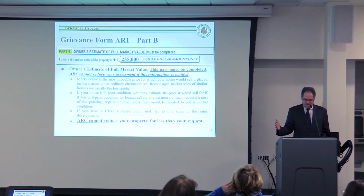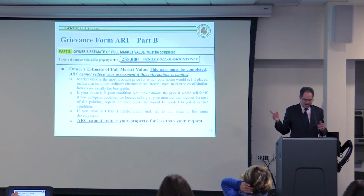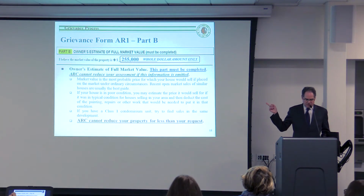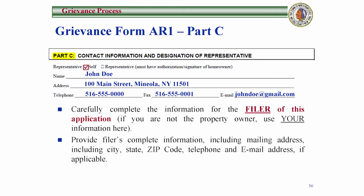But no matter what, you need to have a lower value. Because again, as I said, Assessment Review Commission will not reduce to a market value lower than what you put there. And remember, all they can actually do is reduce the property or leave it the same. So this section is mandatory. You can't file a grievance application without a lower estimated value.